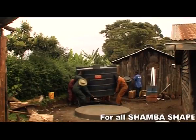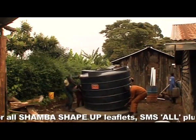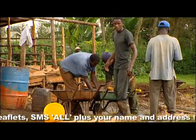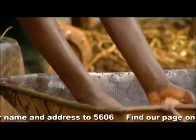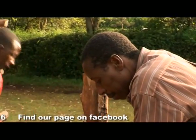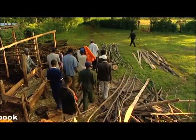Time is ticking away as our team wrestle with the water problem. Over at the cow shed, it's time to go home. We still have lots left to do. Let's hope tomorrow we'll see the Shamba shaped up. But we'll just have to wait and see.